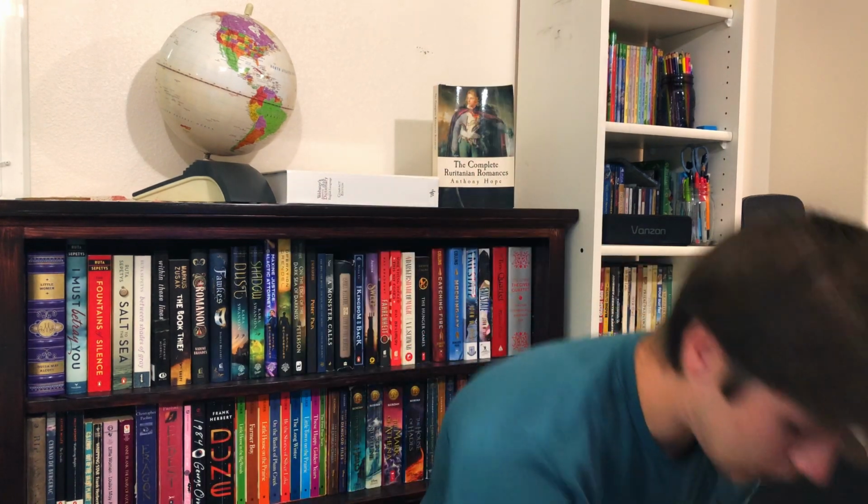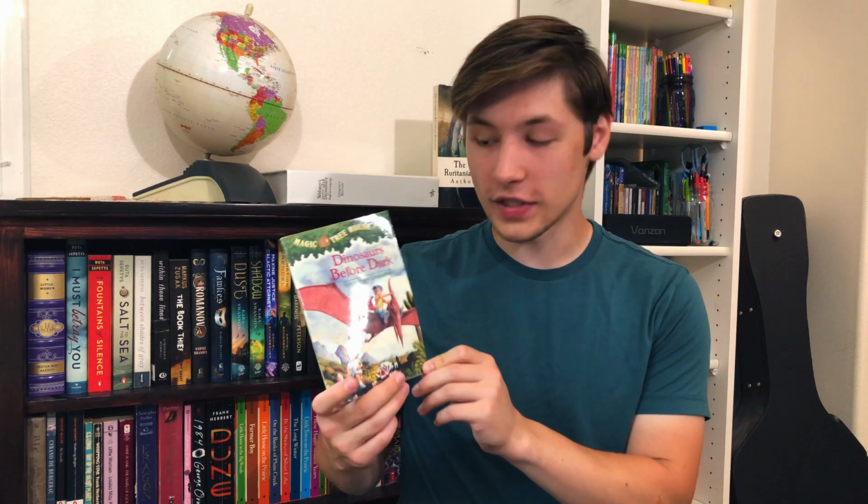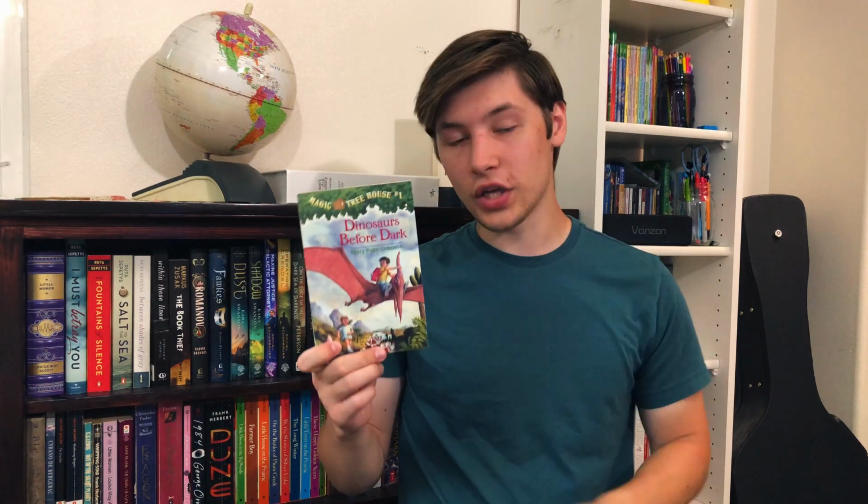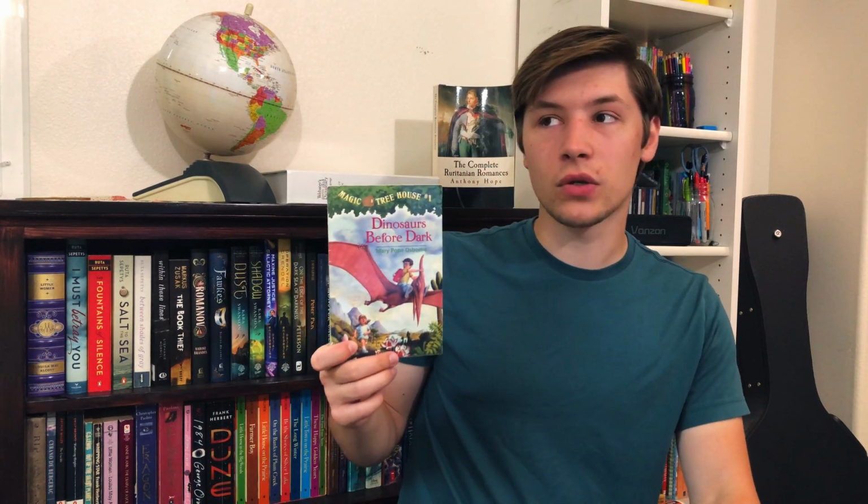Let's do this one, because this one will be fun real quick. Dinosaurs Before Dark by Mary Pope Osborne. This is the first book in the Magic Tree House series, and it's got a pterodactyl on the front, which most people would argue that pterodactyls aren't dragons, they're dinosaurs, but also some people would argue that they're not dinosaurs even. So I guess I would say this is a flying winged reptile, which basically describes most dragons.